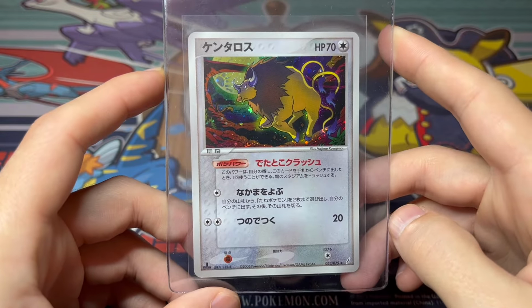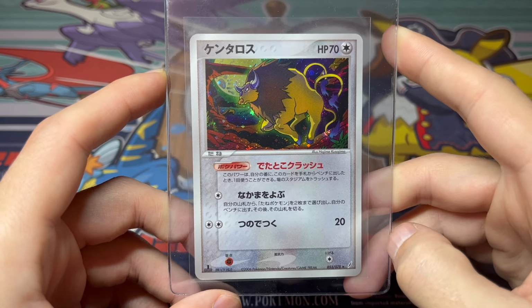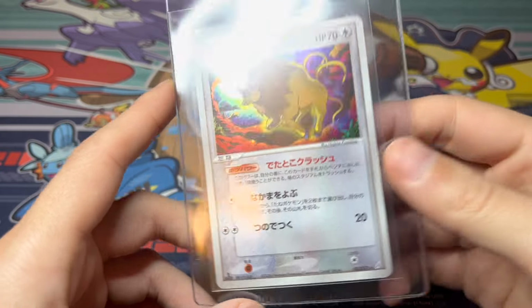Got a Tauros from Miracle Crystal here. Awesome Hajime Kusahima art, beautiful, got the moon in the background. Moon Tauros? I don't know. Is this going to be the next Moonbryon? Probably.